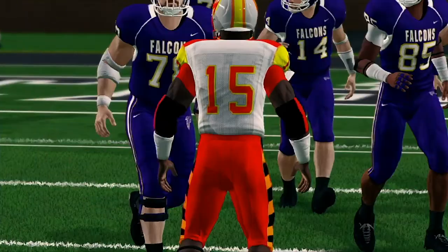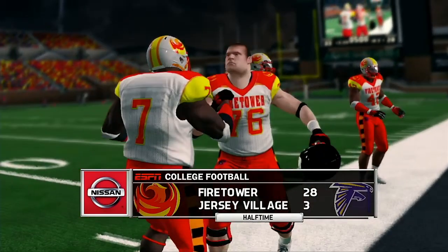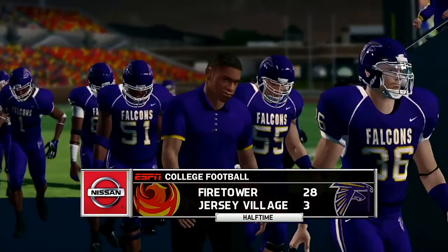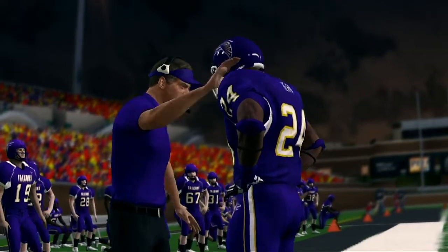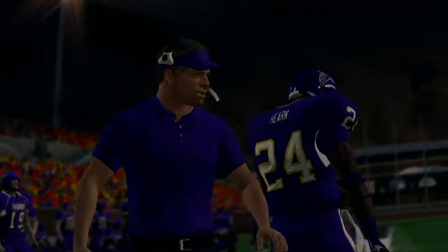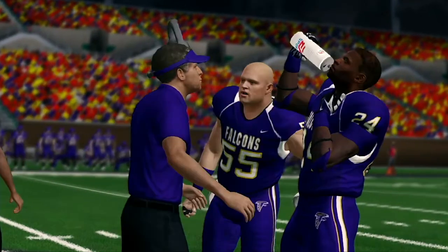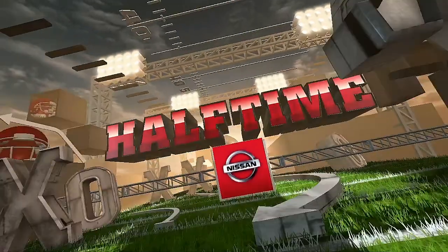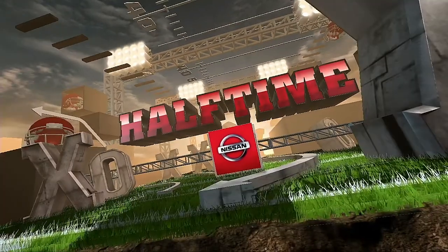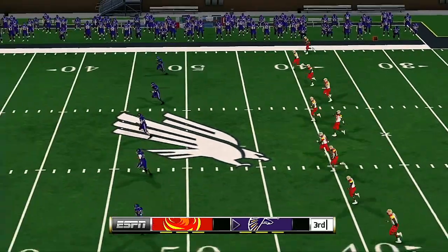And we finally come to the end of the first half, and this one's not even close. The score here in Denton is the Phoenix 28, the Falcons 3. Welcome back to the action, and we hope the action will even up a little bit here in quarter number three.